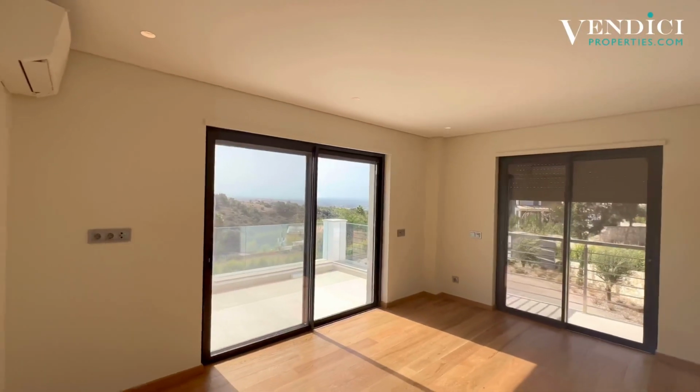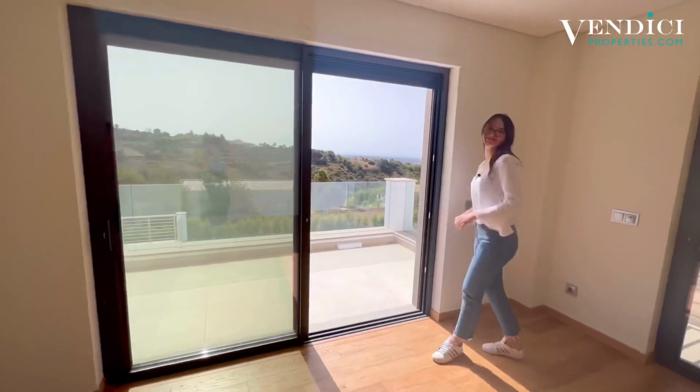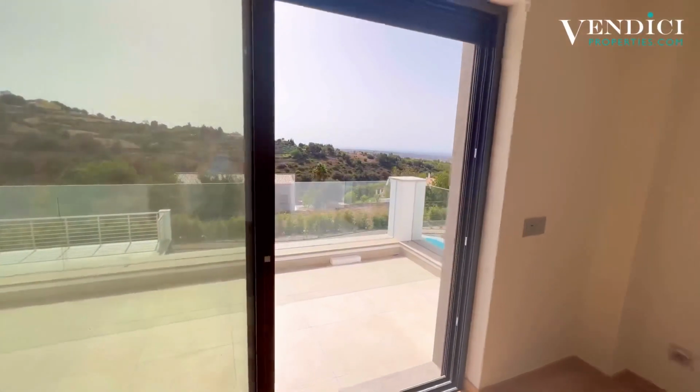The wooden flooring is just spectacular. What a great feature. Lovely patio doors that open out onto the terrace with a gorgeous sea view.